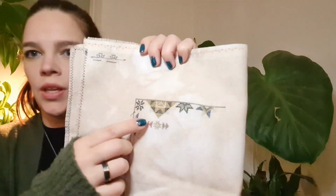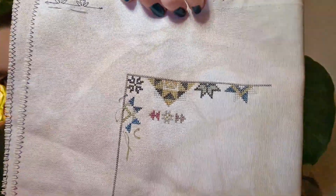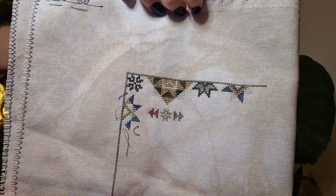So let me know what you think, the Raspberry or the old purple paint. Which do you like better?